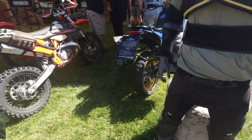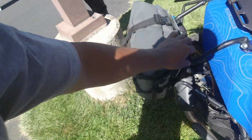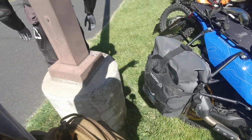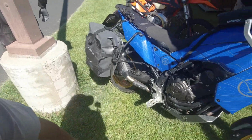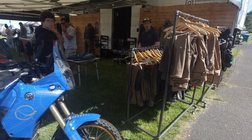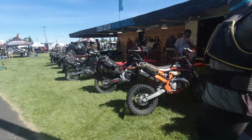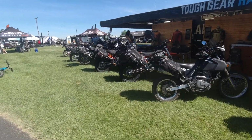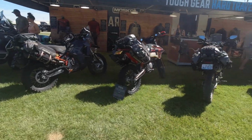Oh, here's a better look at those bags that have the frame and the straps. So you can literally take your bag out of this. It's like a holder is what it is. That's cool. And they also have clothing too. But yeah, that's just a quick look at the Moscow Moto booth at Overland Expo. For all you bikers out there, you guys on 2 wheels, this is for you guys.